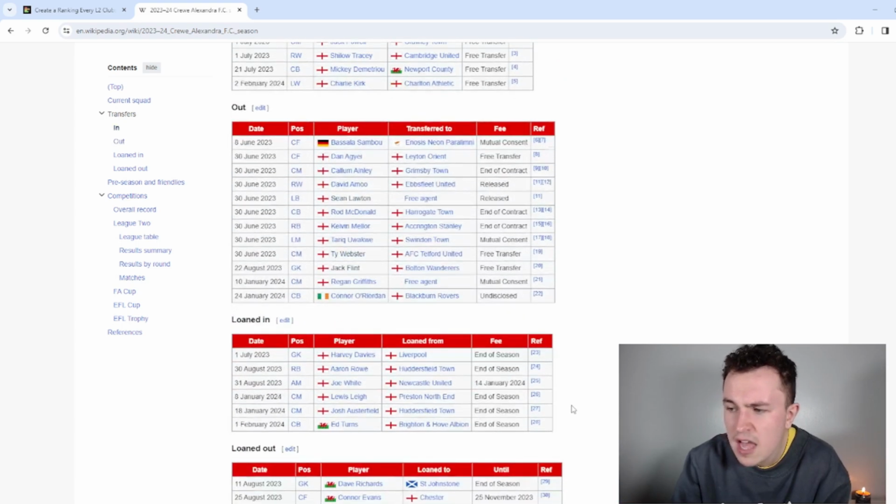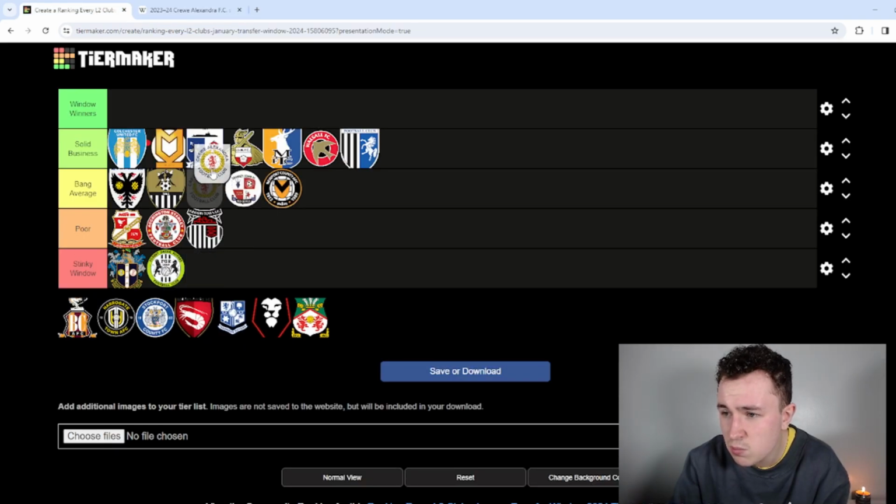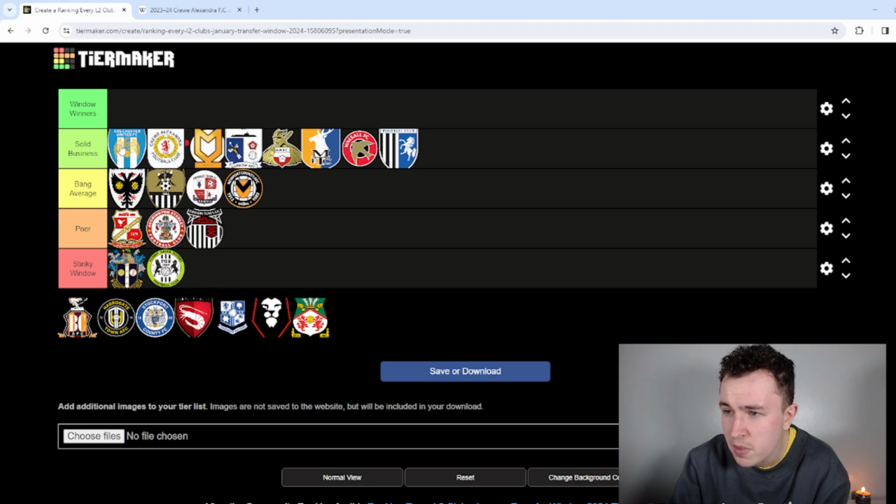I'd say overall, certainly stronger coming out the window than going into it. I would say definitely solid business, probably quite near the top of solid business. I'll put them in between Colchester and MK Dons. I think it has been a very good window for Crewe.